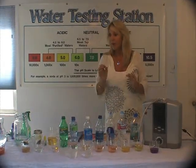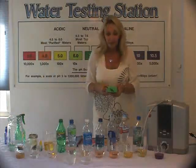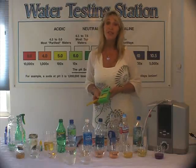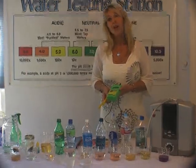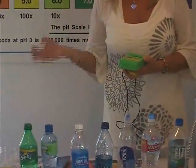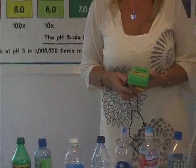And there's one more, and this is the scientific evidence of why alkaline water is so incredible. What I have here is an ORP meter. It stands for Oxidation Reduction Potential. Oxidation Reduction Potential means that the body can actually fight against a free radical attack. And many of you probably know about antioxidants. Well, anything with a positive charge is going to be oxidizing your body. Anything with a negative charge is going to be acting like an antioxidant.